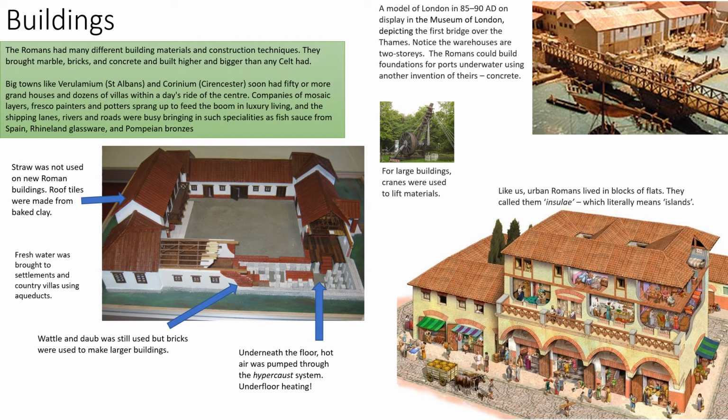Next one is buildings. Read through the notes again. Make some notes yourself. How are these buildings different to the Celtic buildings? And then move on. Pause the video now.